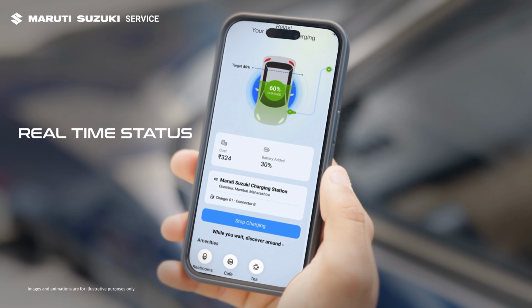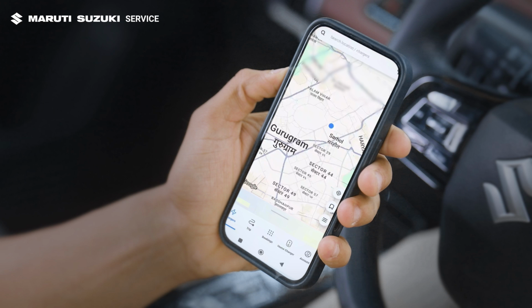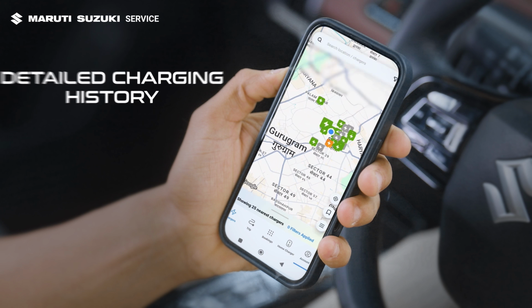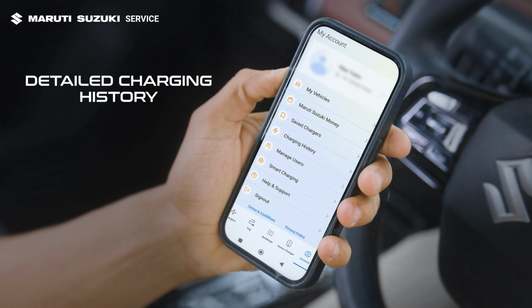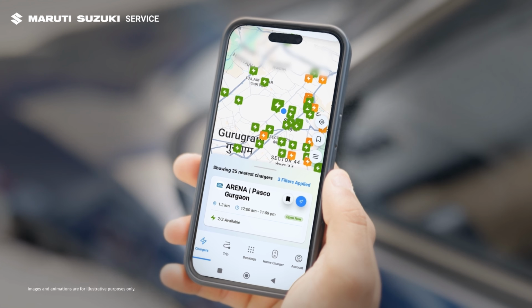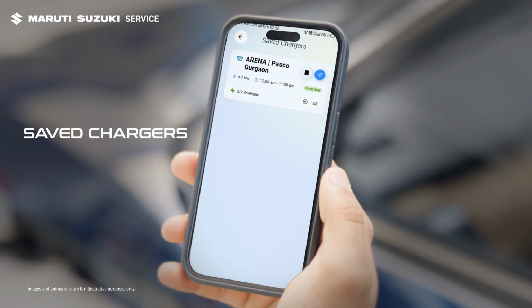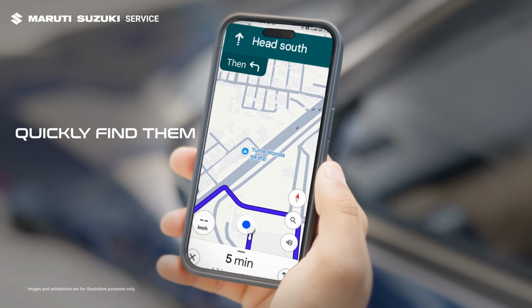The app also helps you stay informed at every step by letting you track your charging status in real time. Once charging is complete, you can view your charging history so you always stay updated and in control. And it gets even better. The E4Me app allows you to save or bookmark your favorite charging stations so you can quickly find them whenever needed.